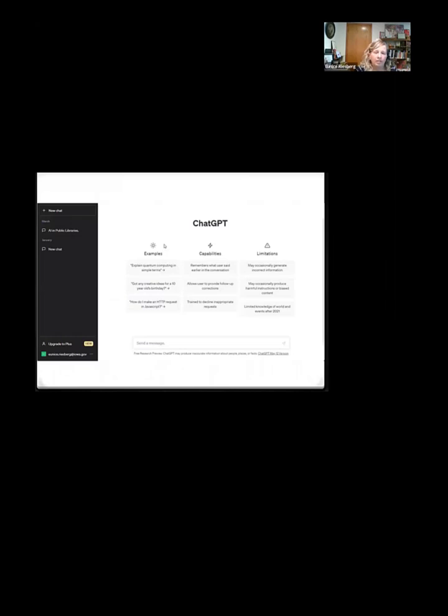Once you're in, this is your view. On the left, you'll see a list of your previous searches. It labels each new tab there based on the subject of your prompt. You can edit those to make it easier to remember. I'll warn you that it isn't backed up anywhere. So if it's important for you to be able to see this again, you should copy and paste it somewhere else. You can also delete it from this listing. In the center, some examples, capabilities, and limitations of ChatGPT.